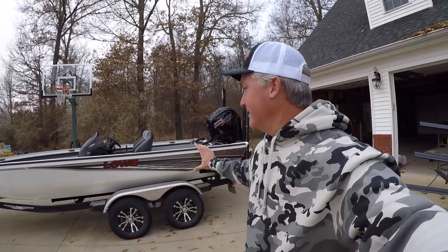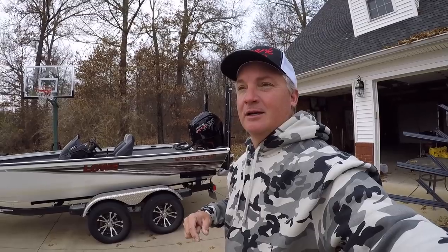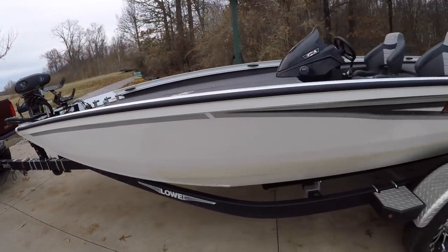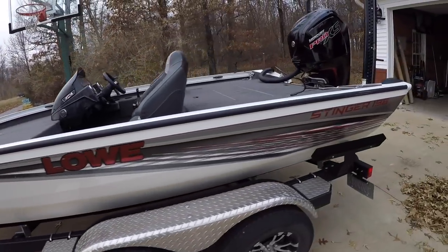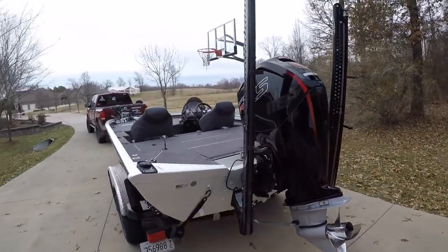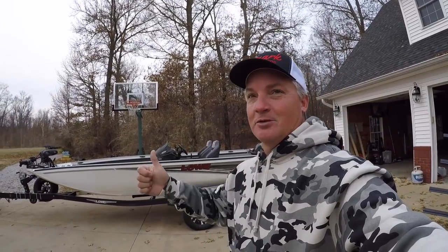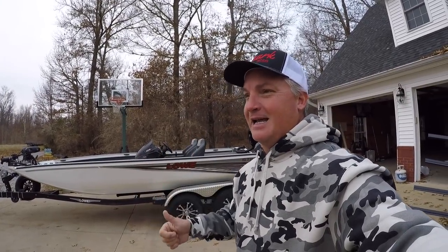I can't wait to show it to you. It's going to have 3-Pound Fishing on it, and we're bringing it to the wrap dealership. I'll talk more about that in the truck. But yeah, this is the last time you'll see this boat looking like this. I'm so used to seeing a Lowe Stinger, the Lowe Stinger 178, now 198. And this bad boy is going to be tricked out for the tournament season this year.